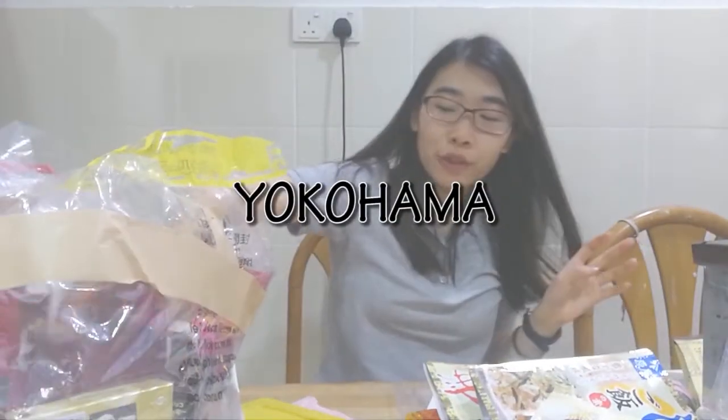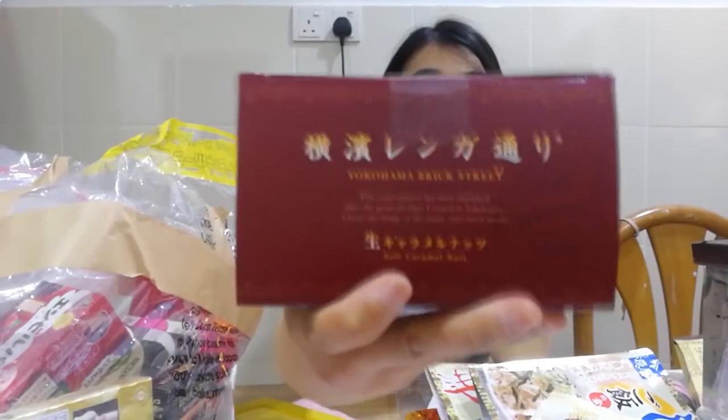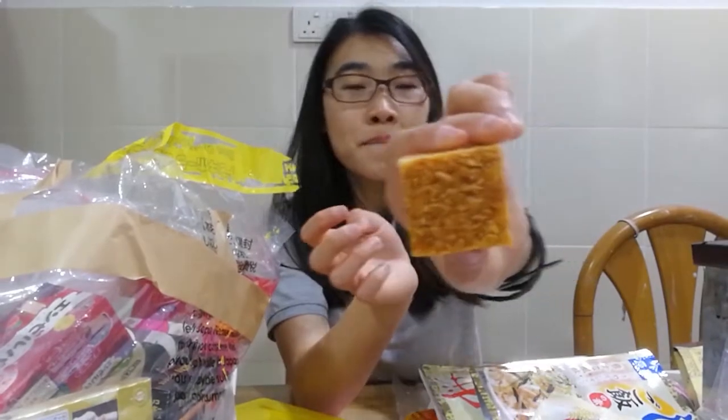The last thing from Yokohama I bought is this Yokohama Brick Street. In Yokohama, there are these red brick buildings, two buildings over there. So this represents that. And this guy here is soft caramel nuts. So it looks like this. Really hard, kind of nutty, cakey.